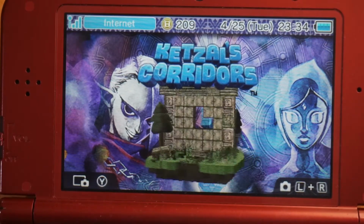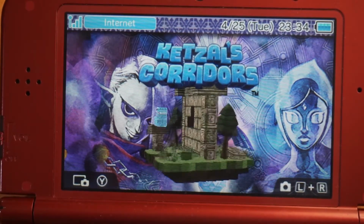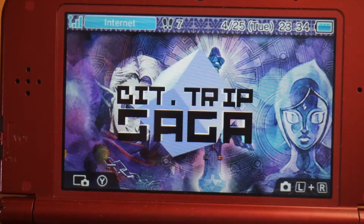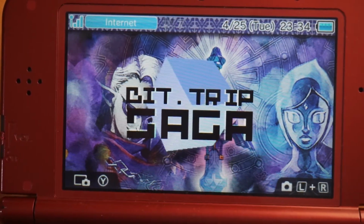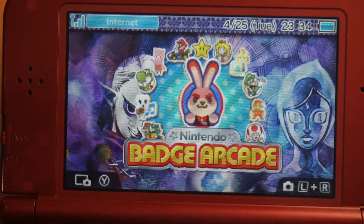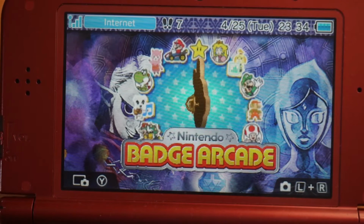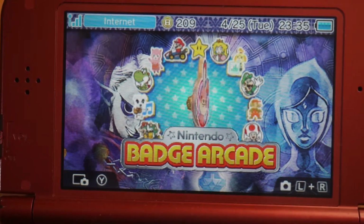This one's pretty fun. It's like a puzzle game where you're this tiki figure and you're trying to rotate around at high speed to fit into a certain shape. Bit Trip Saga. I think it's like 5 or 6 Bit Trip games, and they're all music, rhythm kind of games. Nintendo Badge Arcade. This is how you get little badges to appear on your home screen. $1 for every try, so it's basically a vending machine in your 3DS.